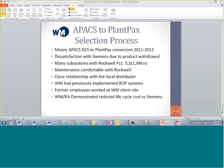Okay, so why was Rockwell Plant PX chosen for this conversion project? It was previously a Moore APACS system. Moore was acquired by Siemens. The plant had invested money in a conversion back in the 2011-2012 timeframe. Siemens subsequently announced that they were withdrawing support for the product, which caused dissatisfaction with the client.